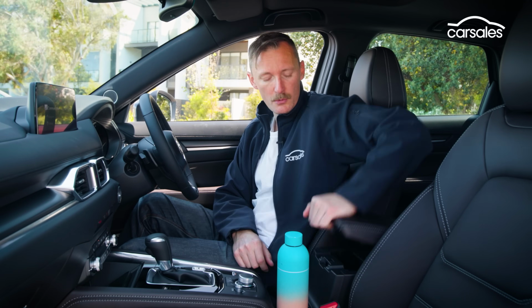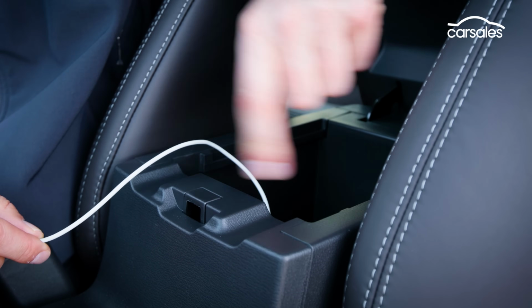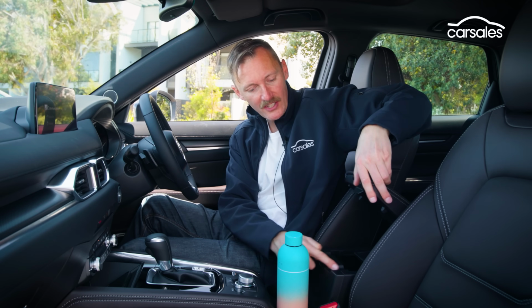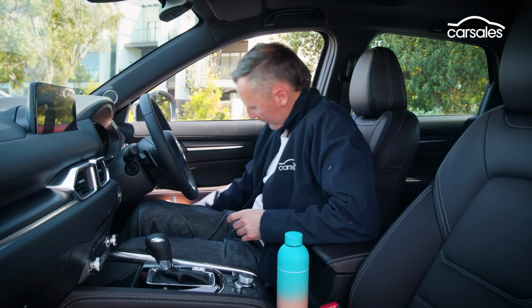And while you've got 2 USB-C ports in the rather small central bin, it's all quite effective because when you plug in the cables here, it keeps them all nice and tucked away and they don't get pinched because there's clever little channels here, so that works really well. Plus you get 2 12-volt sockets, one here and another one in the central bin. Best of all, the door pockets fit the Mega Gulp.